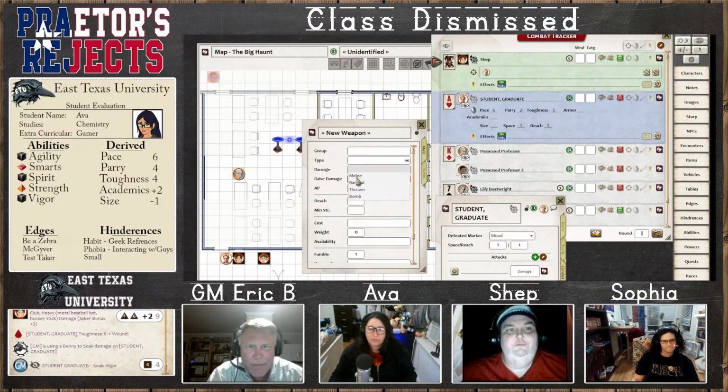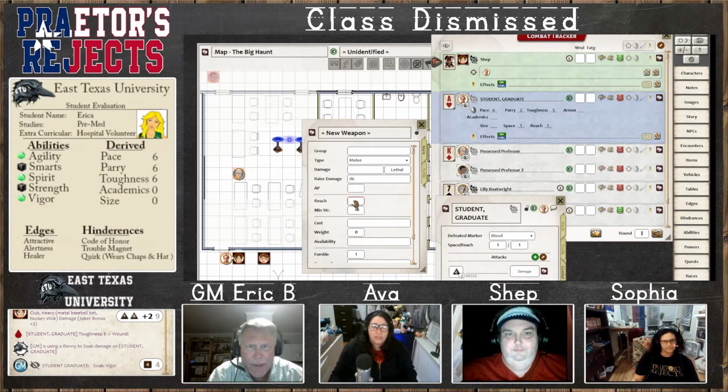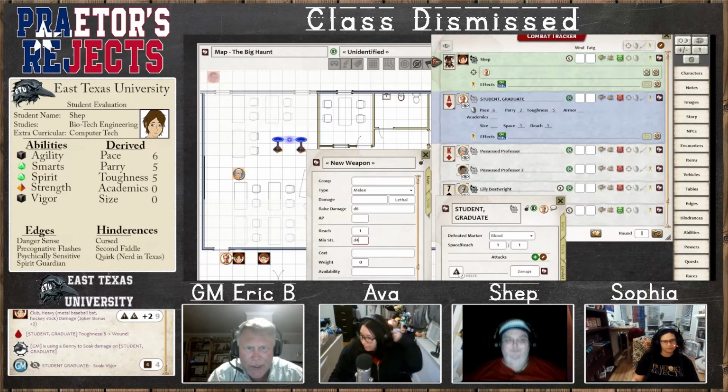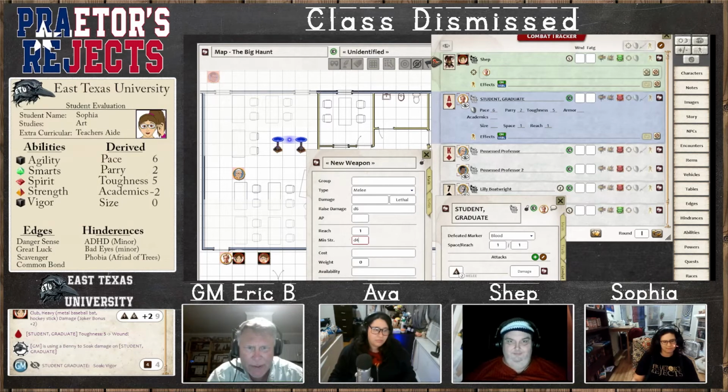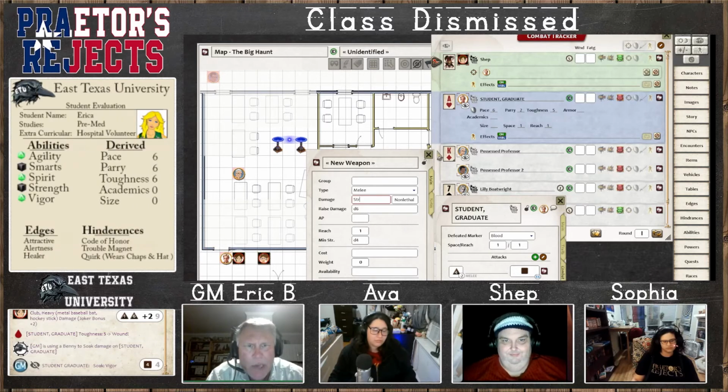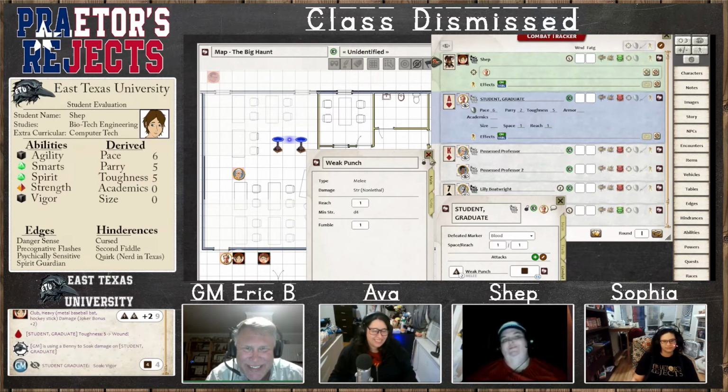Let's see. Type melee, raise damage d6, AP reach 1, minimum strength d4, cost, group type. I'm trying to see if I can figure out quickly how to type that punch. I wish Fantasy Grounds would by default code up like open hand strike, but this is going to be just strength, and I think it's going to be non-lethal because he doesn't really have that type of combative skill. I'm going to go with that. I'm going to call it a weak punch.